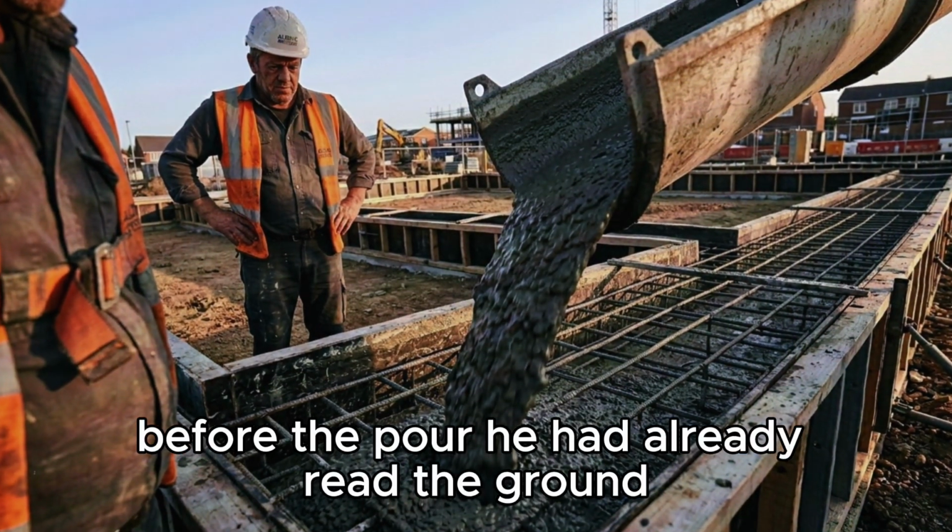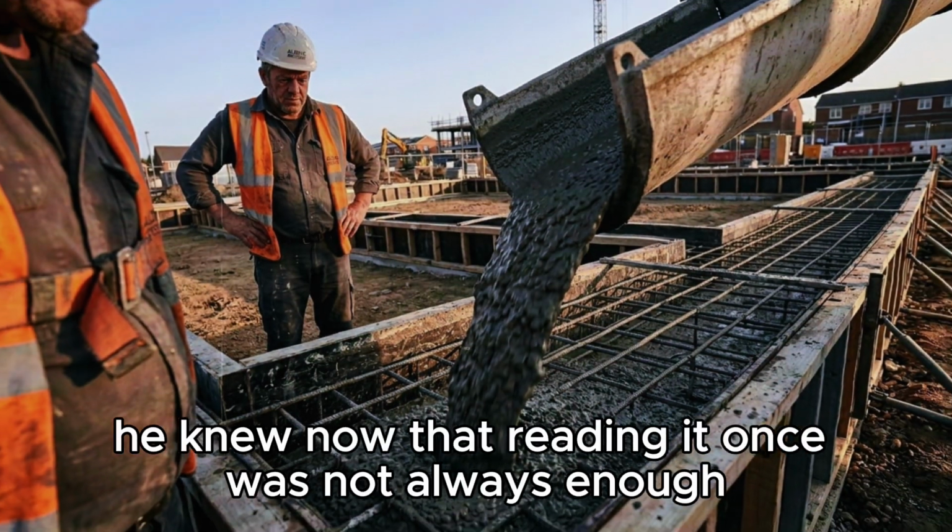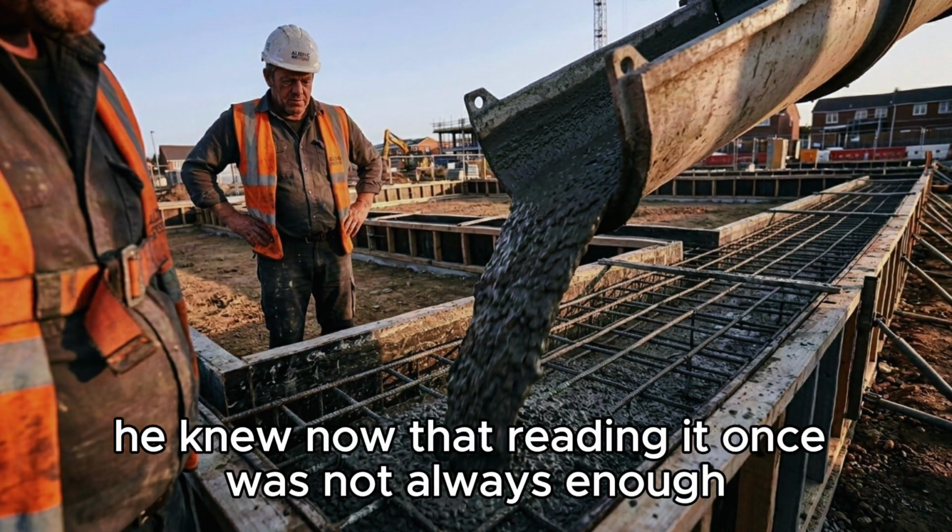He had already read the ground. He knew, now, that reading it once was not always enough.